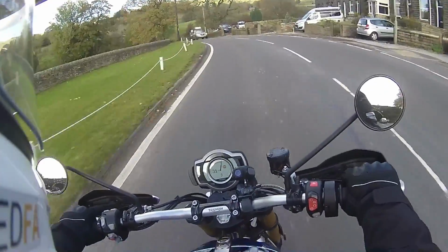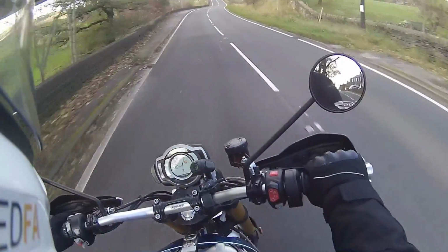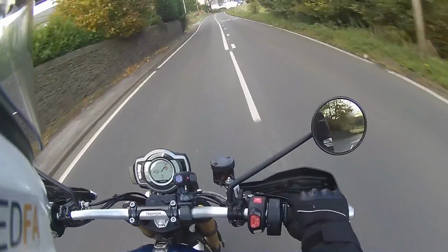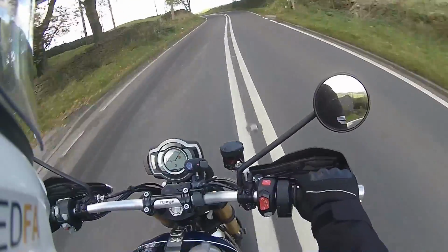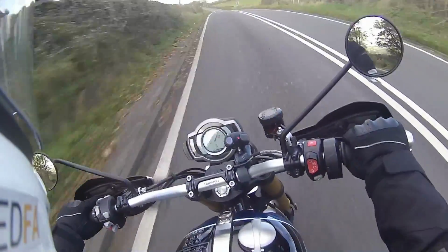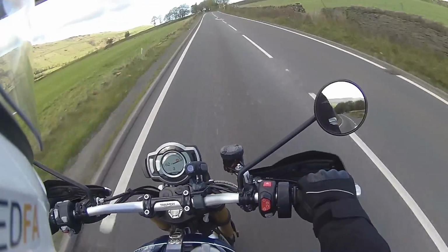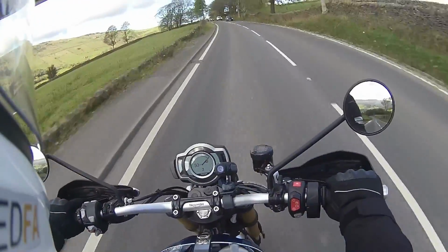That was brilliant. Oh, see, roads like this. I can't even get my words out. This bike is brilliant. It really is. I'm just stating, from my point of view, is it a bike that I would actually buy for me? This bike is insane. It's a wheelie machine. It's such a hooligan. Look at that, it's incredible.